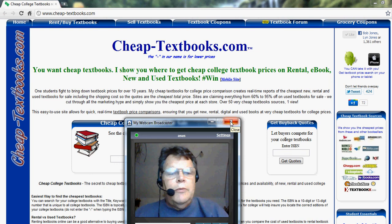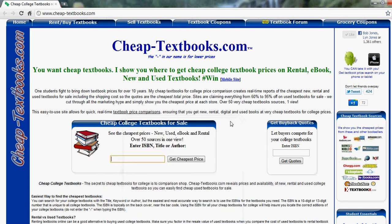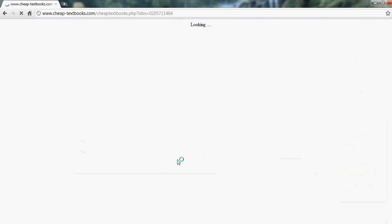Close my beautiful picture here and let's get onto the site. So the best way to search generally is by ISBN. So let's go ahead and start that. I'm looking for the Psychology book by Wade. So I've got the ISBN 0205. Type this in here. 11464, and just tell the system to go get the prices.